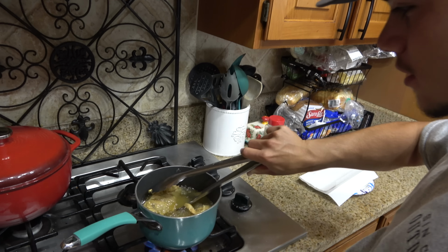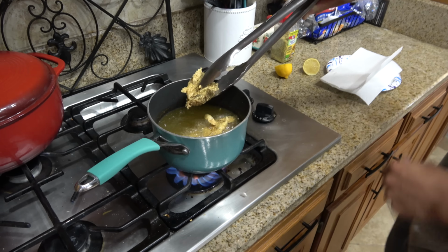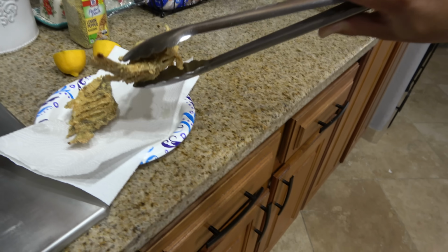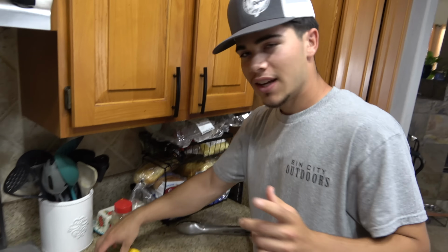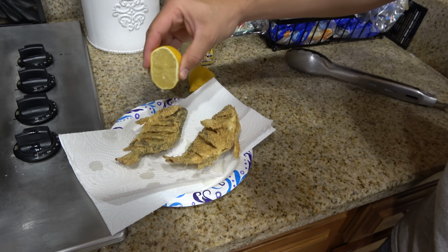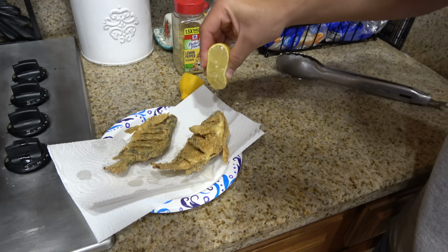I'm gonna pull them out, see if they're done. Oh yeah, they already feel real crunchy. Right on there to collect some of the excess grease, right onto the paper plate. So, if you're cooking fish, can't forget the most important ingredient, lemon. You gotta put it on while it's hot. So sprinkle on some lemon on both of them, and then they're just about ready to eat right when they cool down.